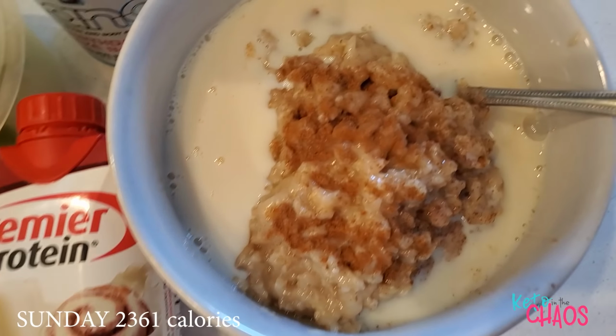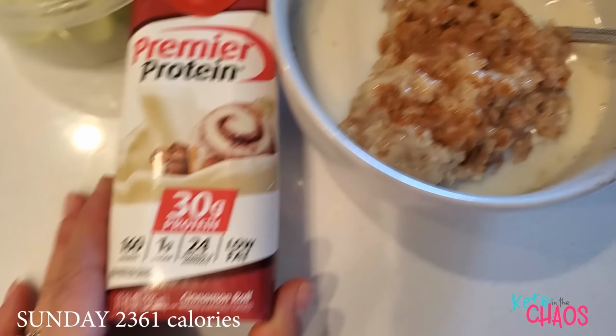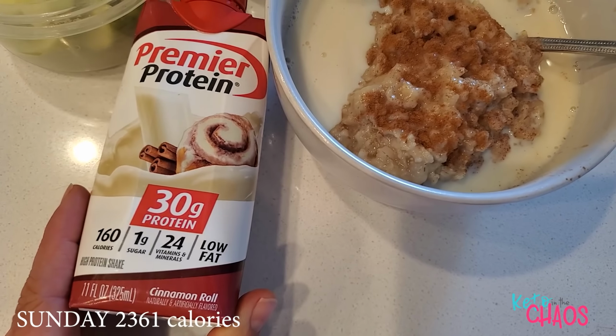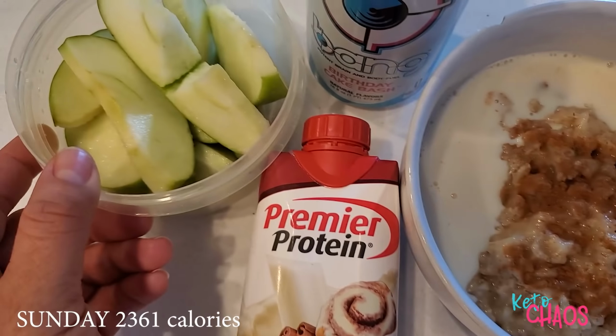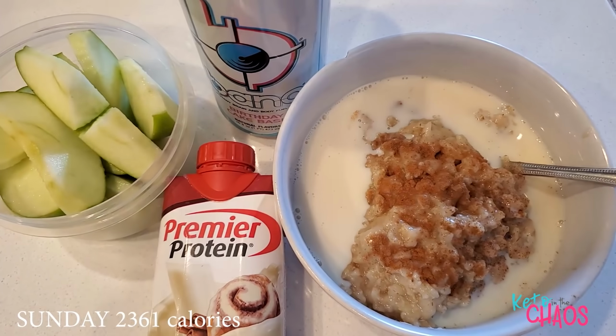Good morning, everyone. It is Sunday. It is 10:15 on Sunday morning, and I'm about to have my first meal of the day. I'm having 65 grams of oatmeal topped with some cinnamon and swerve, and also mixed in some of this Premier Protein cinnamon roll shake. I'm also having 120 grams of Granny Smith apples and a Bang, and that is going to be my first meal of the day. All right, everyone, it's 1:15 in the afternoon, and I'm about to have my second meal.